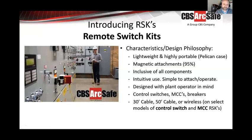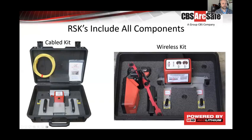They're based on magnets, and so there's no modification to the switchgear required. There's no brackets to put in. It's just a portable tool that you can attach magnetically, take it off, go to the next one as you need to. These are typically operated with a 30-foot or a 50-foot cable, or they can be wireless, which is an offering we've made in the last couple of years. We've also partnered with Milwaukee to use their M18 batteries on the equipment as well.